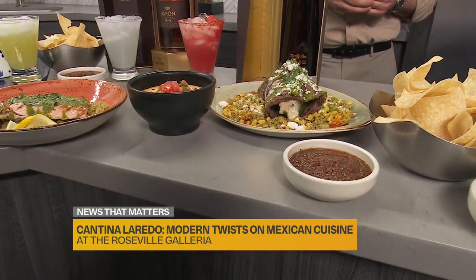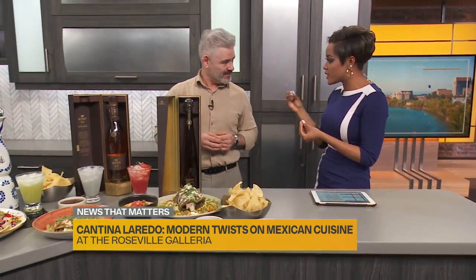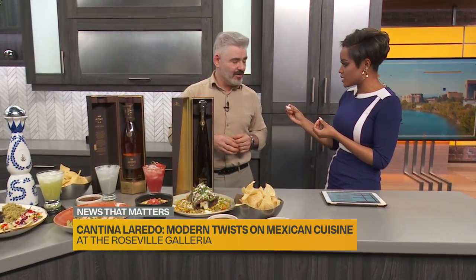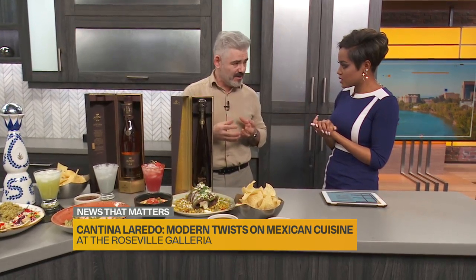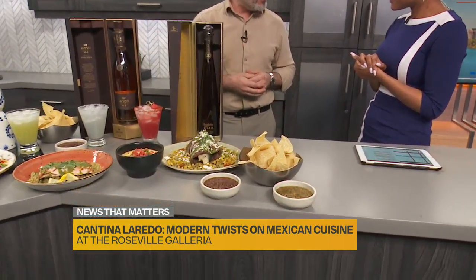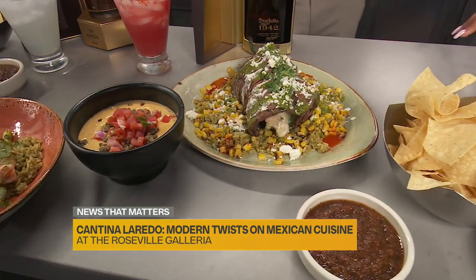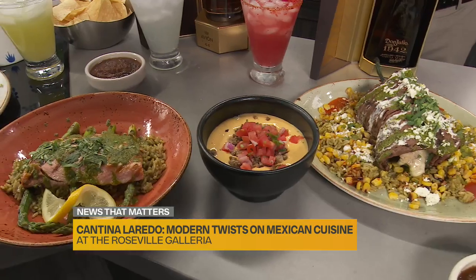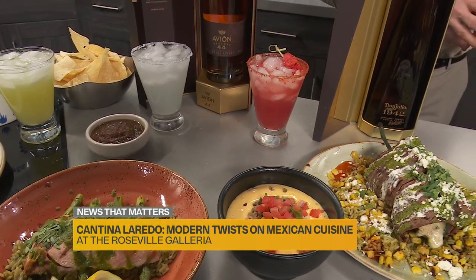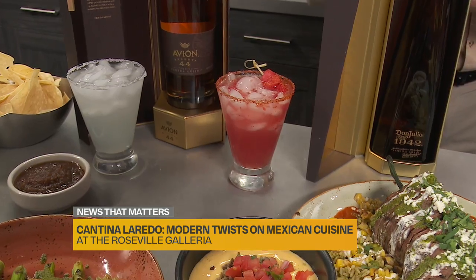So really all these dishes, it looks like classic Mexican or South American cuisine with a little modern twist. Absolutely. We have some fresh Mexican recipes, wonderful, but we give it that modern Mexican look and presentation. Beautiful. So how many locations do you have? This is actually the only restaurant we have on the West Coast. This is the first one on the West Coast. Amazing. But there are more restaurants from Texas all the way down to the East Coast.